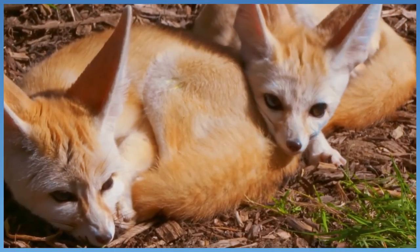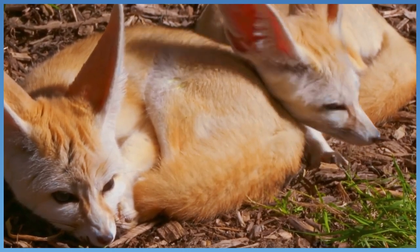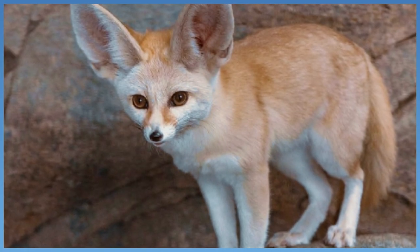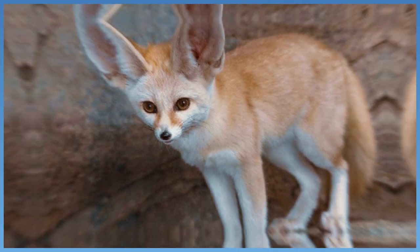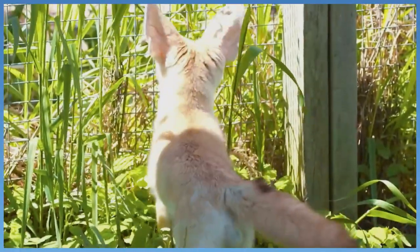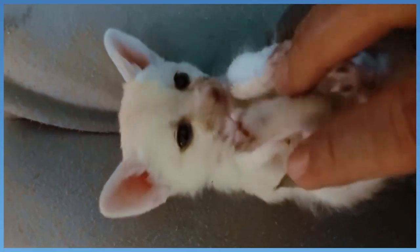Like most desert dwellers, the fennec fox has developed the ability to go for long periods without water. These foxes are cream-colored with black-tipped tails. Their adorable appearance makes them favorites of the captive pet trade, and local peoples also hunt the fennec fox for its fur.